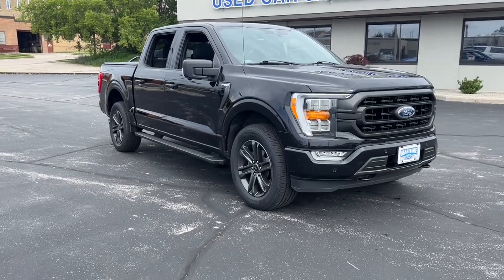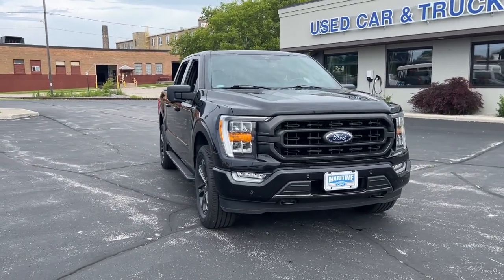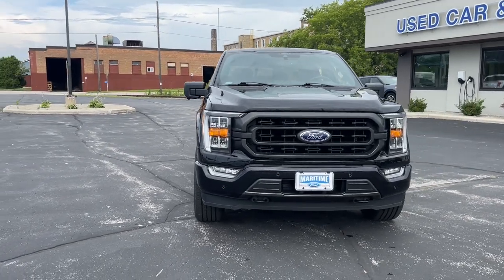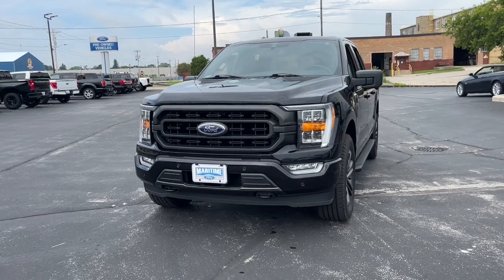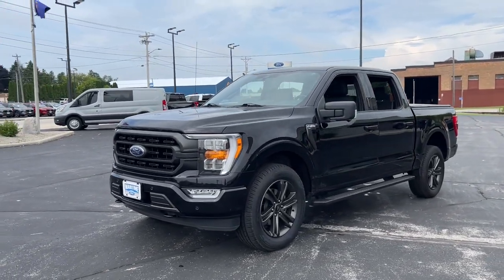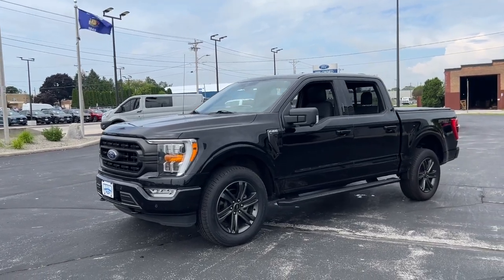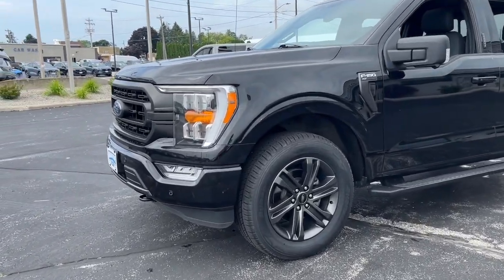You're gonna love the 2021 Ford F-150. This vehicle is an outstanding buy with fewer than 35,000 miles on the odometer. Here's a hard-working Ford F-150, the light-duty, full-size pickup that leverages high-strength steel and military-grade aluminum alloy to bring you class-leading payload and towing capabilities.